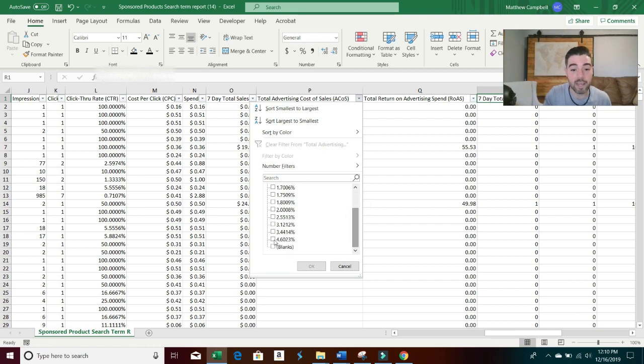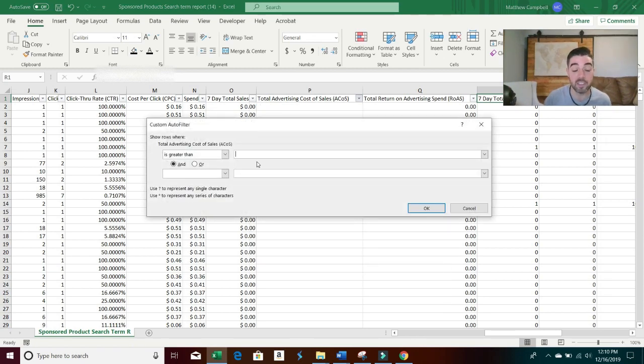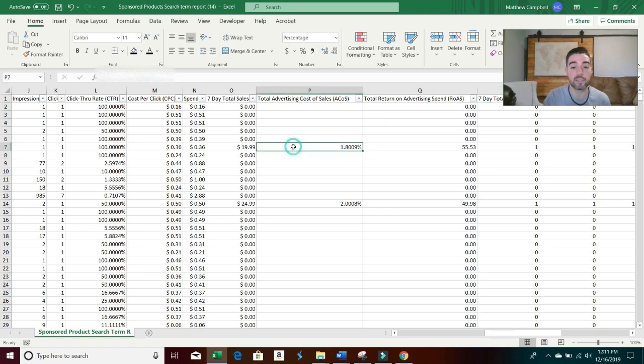So it looks like most of my keywords are around 4% or less in ACOS. So for me specifically, I don't have any opportunity to optimize this campaign. But let's say you have a lot of keywords that are in the 50 to 100% range, and you know that's not profitable. Then you can go back here, select column P, do your number filters, and do a greater than. If it's 50%, remember this is going back to a decimal, so put 0.5. If it's 70% ACOS, you want anything greater than 70%, 0.7. If it's 30, 0.3. So make sure you bring it back to a decimal, so it's not doing a full number there, because it's looking at it percentage-wise.